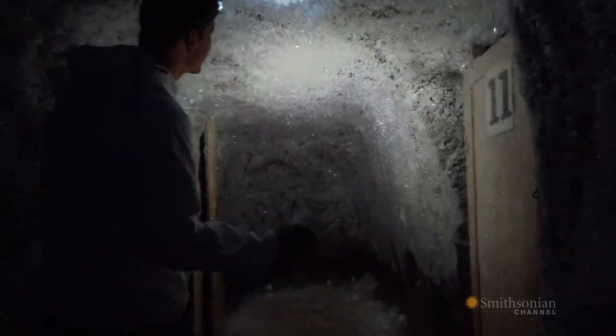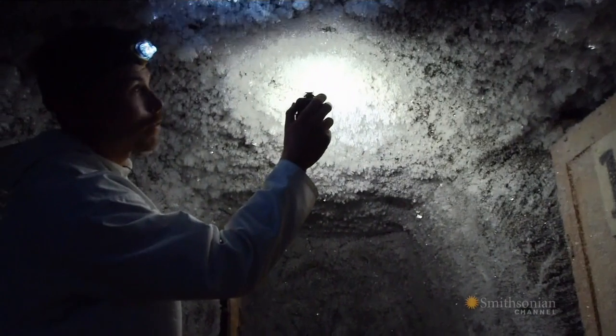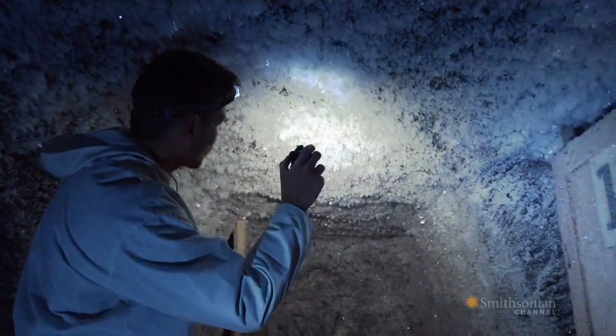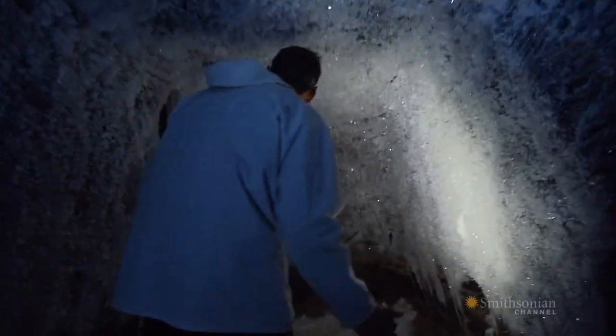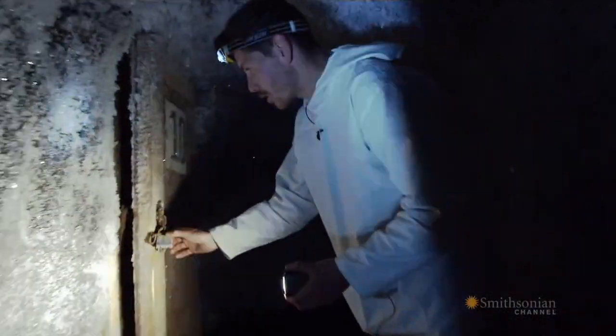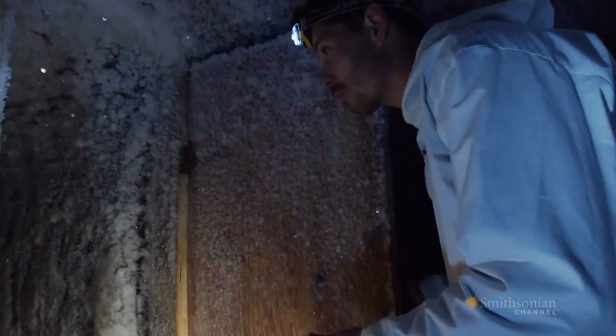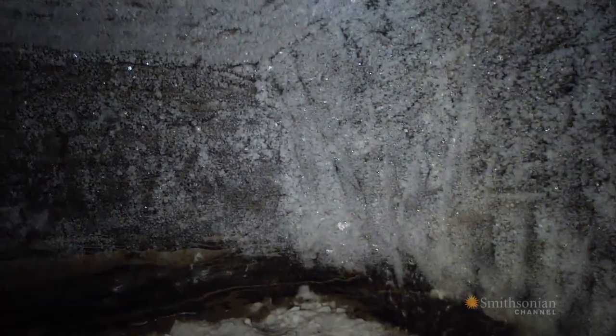You can see the crystals coming down from the roof. It's condensation, it's freezing. Yeah. So we're at the end here. Looks like this door might have a room here that you could check out. At the end of one icy passageway, Kassoon Taylor finds a large storage space, but it is empty.